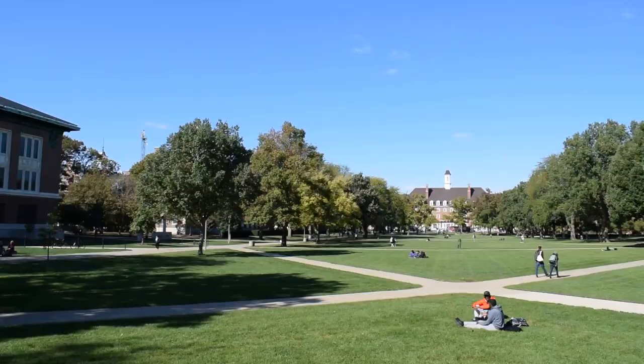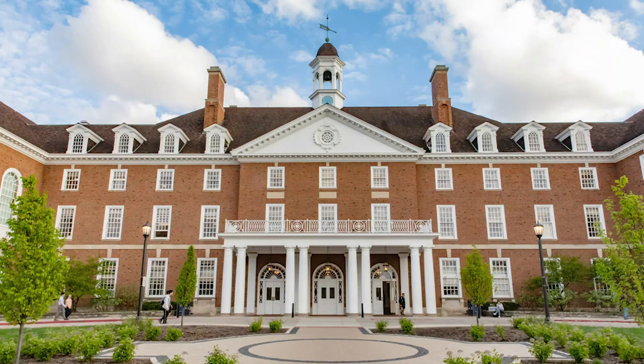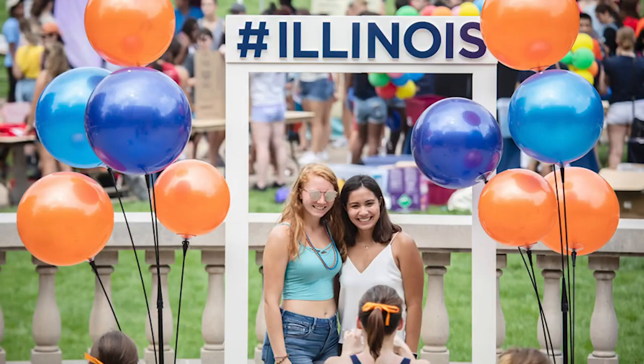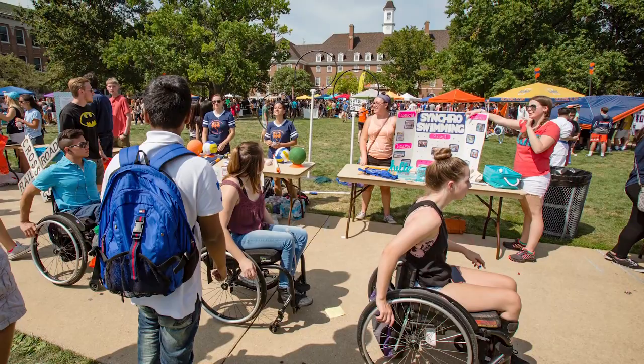Located in the center of campus, the Quad is surrounded by historic buildings on every side, including the student-friendly Illini Union to the north and the regal Foellinger Auditorium to the south. The Quad is special, a constant reminder of great Illini from past generations. It is beautiful, inclusive, and a welcoming space for all Illini to share. You won't want to miss it when you tour the University of Illinois.